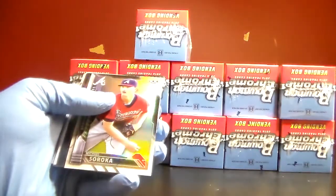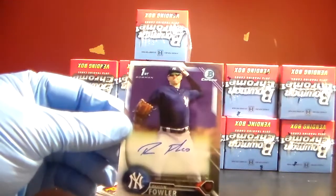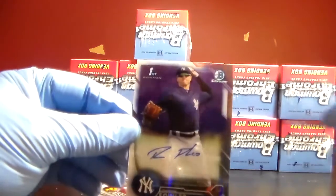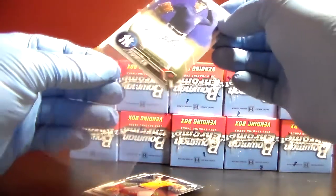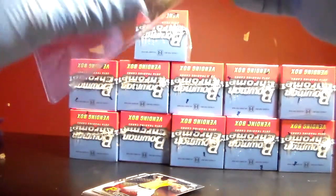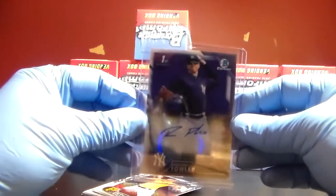Top 100, Braves, top 100, Braves. Our insert is the Texas Rangers with our autograph behind it. New York Rangers, Dustin Fowler. I mean, New York Yankees, Dustin Fowler. I pulled this card in the last Chrome. Actually, it was a normal Chrome case that I opened. It was numbered to 50. Decent card for the Yanks. That was a pretty good box.